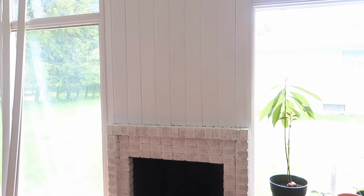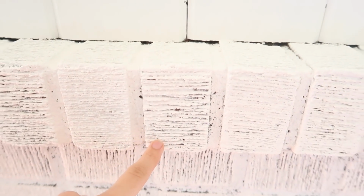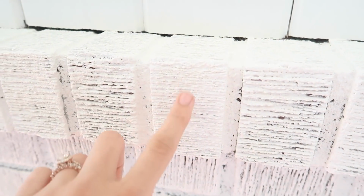But for now, this is what it looks like, all white. And then this is the fireplace. So here's what I was talking about. There's lots of ridges. Obviously, if we just keep stuffing paint into these, it'll look probably more like this one. I stuffed a lot of paint into it, but I don't really mind it.